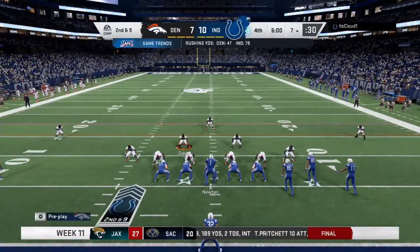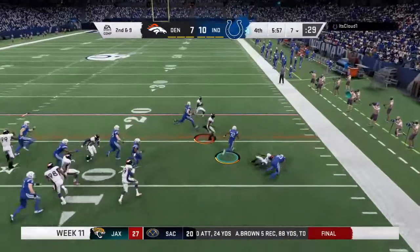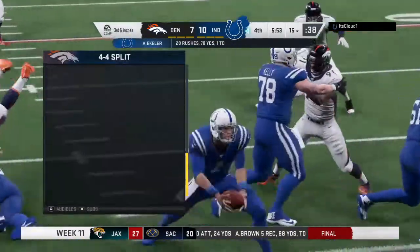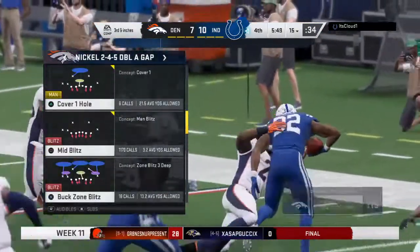36. It's Eckler again. And some room for him there as he'll take this up to about the 15. A good run as he works his way for 9 that time, and it'll leave him with a third and just a few inches.